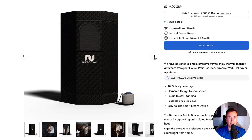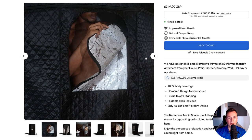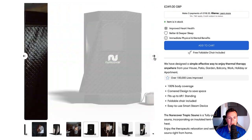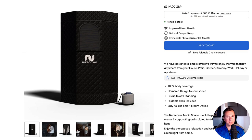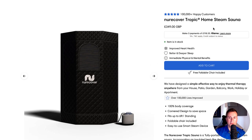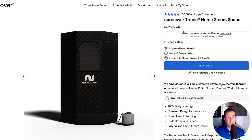We can see the one in the imagery actually has their logo on it. And could that be the same actor? I'm not sure. But in the video, it definitely didn't have the logo on it. So maybe they have taken that content from elsewhere. Who knows? But either way, people are still buying it. They've got Klarna set up to make that price cheaper. You can split it over 3 payments monthly, interest-free, which helps, of course, rather than 350 quid out in one go.